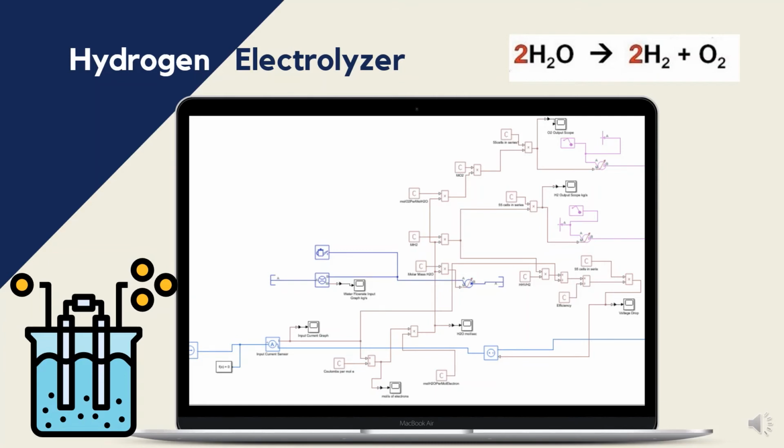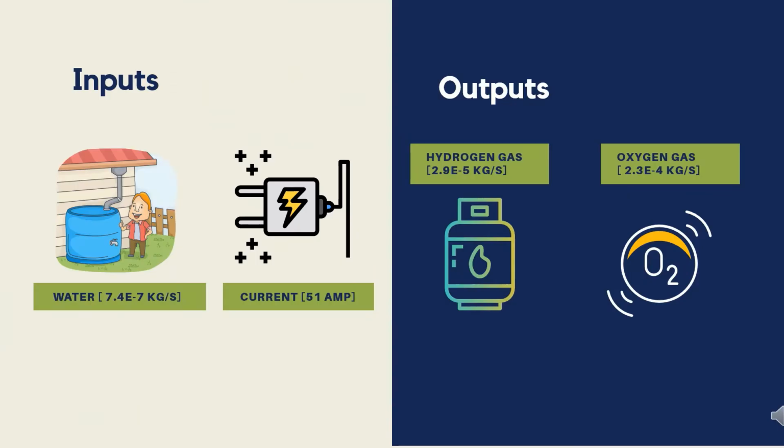To do so, we've picked a hydrogen electrolyzer, which uses electricity to separate water into hydrogen and oxygen in a process called electrolysis. This entire process has been simulated in the picture that you see in front of you. The inputs for the hydrogen electrolyzer are water and current, and the outputs are hydrogen gas and oxygen gas.